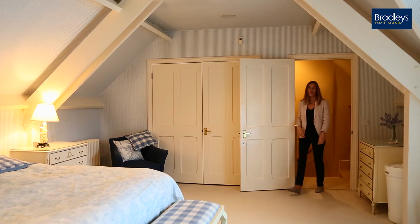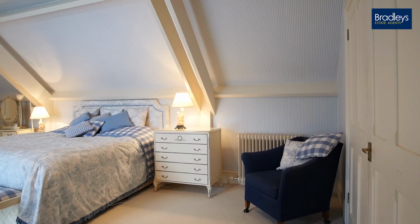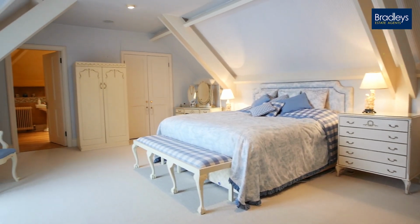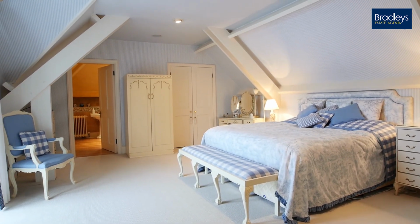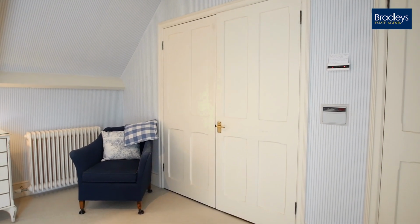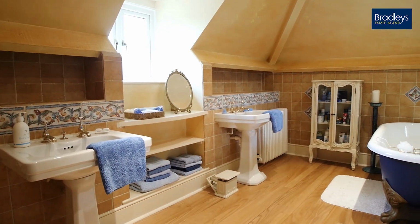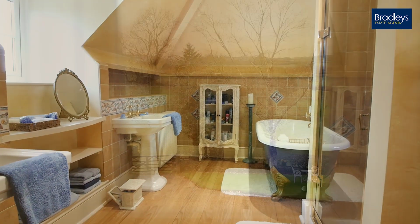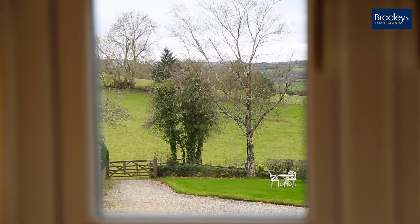So because you're in the top of the old barn here, you have exposed beams, high ceilings, and it's been beautifully decorated. You also have built-in wardrobes either side, and it's en suite. In there you have 2 sinks, a roll-top bath, a walk-in shower, and a lovely view out over the fields when you're brushing your teeth.